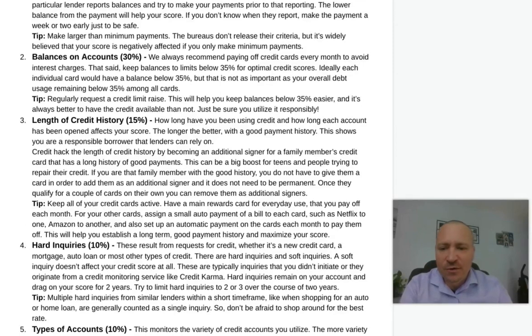This brings us to number 4, hard inquiries. These account for 10% of your score. These are the results from requests for credit, whether it's a new credit card, mortgage, auto loan, or any other type of credit. There are hard inquiries and there are soft inquiries. So a soft inquiry doesn't affect your credit score at all. These are typically inquiries that either you didn't initiate or they originate from a credit monitoring service like Credit Karma.